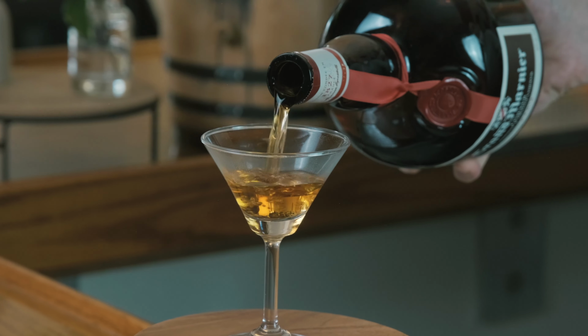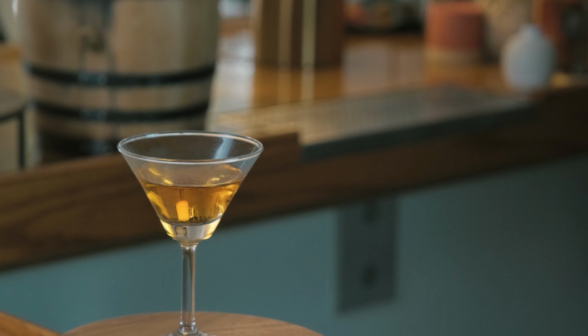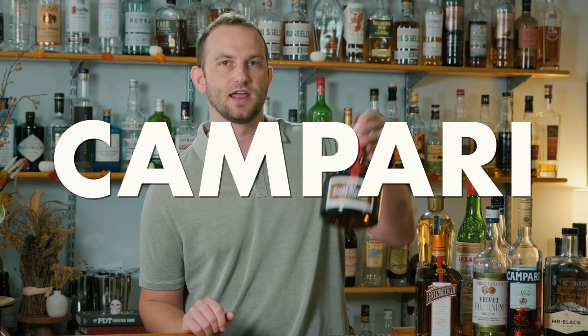Also, when used in lieu of some of these other products, the brandy base in Grand Marnier provides some depth and complexity to your cocktails. As you can see, when it comes to orange liqueurs, there's a wide variety to choose from, so get to mixing. The next liqueur we think you should have on hand is Campari.